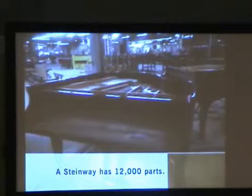I started to work when I was a child. Steinway built the pianos for generations. In 80 years, in 100 years, it's still alive, it's still young, it's always want to be played.